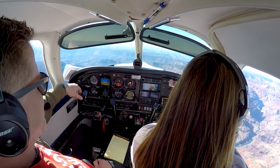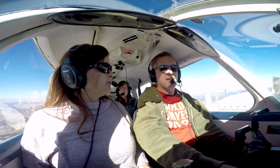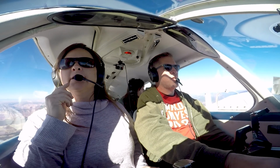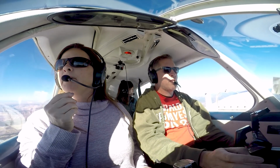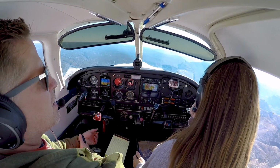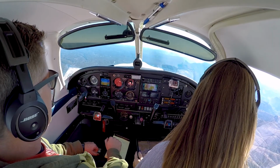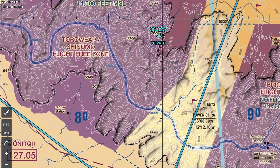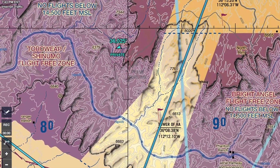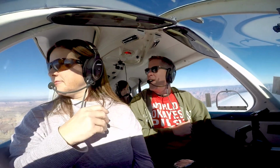Not too shabby. The air seems pretty smooth, right? Yep, absolutely. I was expecting a lot more bumps. Pretty chill. Not too many updrafts or downdrafts entering and exiting the canyon. Next up, we climb back to 11,500 and a northbound flight up the Dragon Corridor, centered on the Tower of Ra. Everybody still cool? Oh yeah. All right, love it.